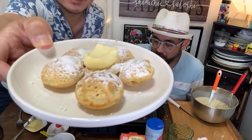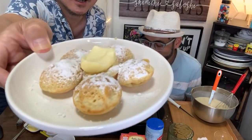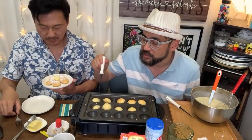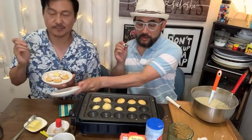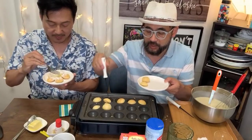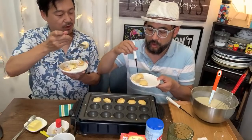What do you guys think? Doesn't that look great? Okay, next time I can make it better for the next batch. It's weird eating it with a fork. I know we ate it with some kind of pick or something. Okay, but maybe that's okay. Here, maybe I'll let you try first.